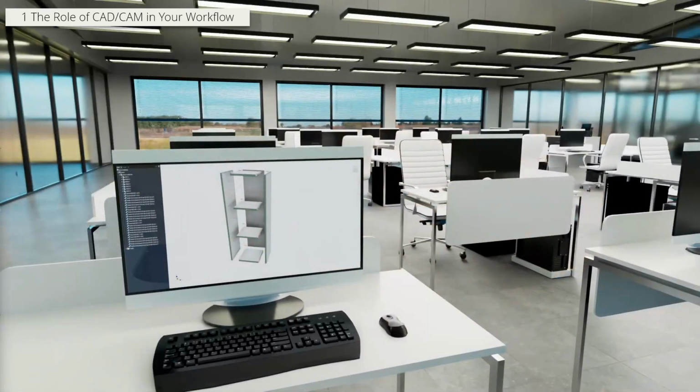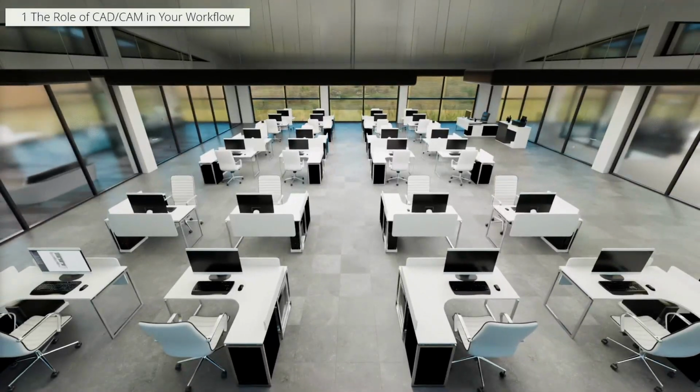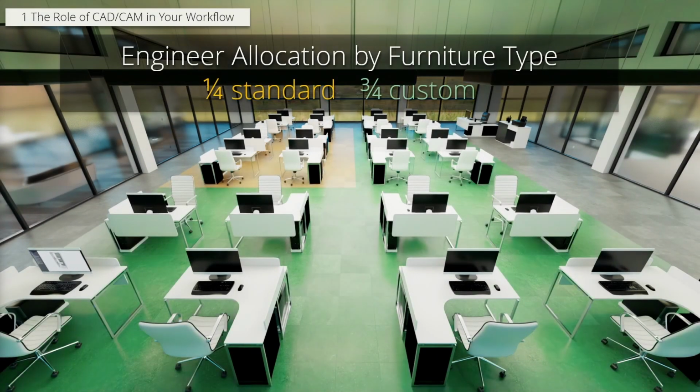Now let's take a look at the proportions of the designers. Of course, those may vary depending on the factory, but let's take the same example I took just a few minutes ago. Most of the engineer teams are focused on the custom manufacturing. Standard furniture designers' work is a bit different. They're just combining pieces, changing some parameters. On the custom, we need to make everything from scratch in most of the cases.